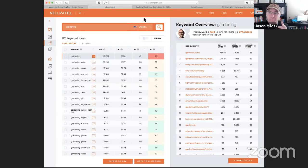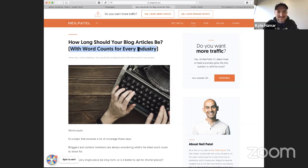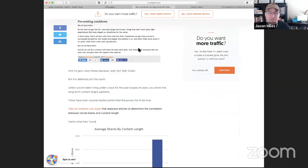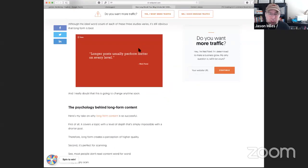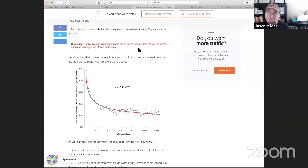In fact, I'll mention a blog article that I think is very helpful. If you just Google Neil Patel and then how long should a blog article be, he gives this great article, word count by every industry. Nice. Science, man, this is data driven. And so he goes through it and explains what happens with longer posts versus shorter posts. The average blog post is like 500 words. And then, you know, how the larger posts make sense.